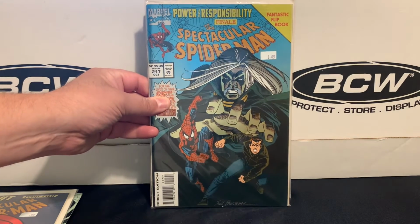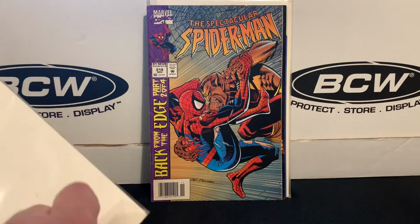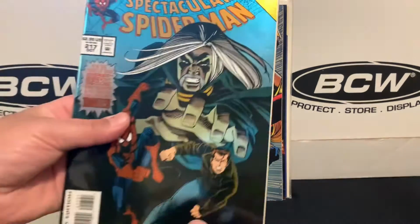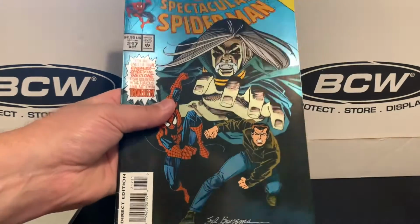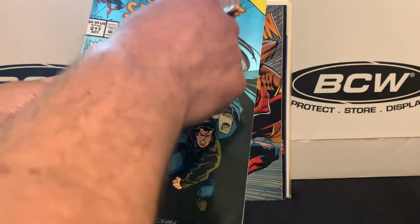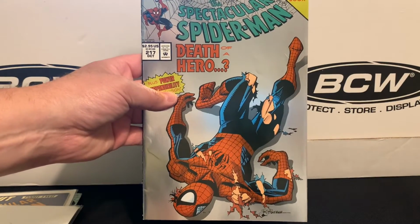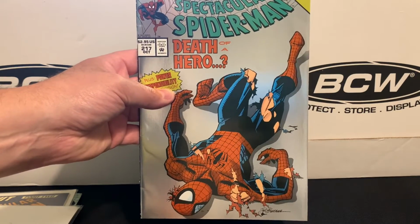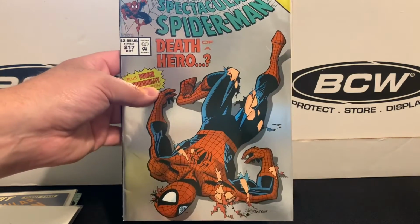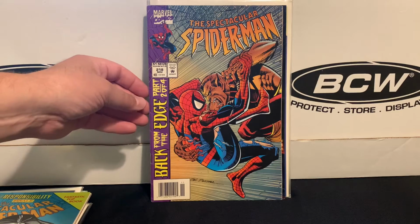Here's Spectacular Spider-Man 217. This theme seemed to go through all the Spider-Man titles at this time. One, you've got the cool hollow foil cover, but then it's also a flip book. So you flip it over and then you've got another cover on the back there. You'll see a mixture of these. Not all of the issues that have this flip book treatment are the hollow foils, but it's a good mixture there. 218.